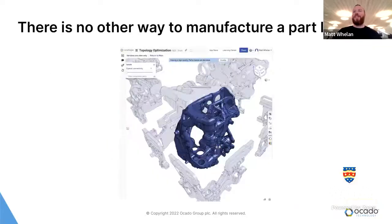So what can you actually do with it, right? Why can it unlock things that you can't do elsewhere? And why does that give us an edge for 600? Well, have a look at this part. You cannot make this part any other way than additive. You can't machine this part. You can't cast this part. You can't injection mold this part. So there's only one way to make it.